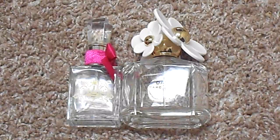And lastly, we have perfume. I have the 1 fluid ounce of the Juicy Couture Viva La Juicy, which retails for $58, and the 3.4 ounce of the Marc Jacobs Daisy, which retails for $86. Viva La Juicy is still one of my favorite scents. Marc Jacobs Daisy, I used to really love it. I think I've grown out of it.